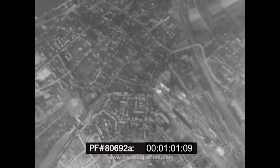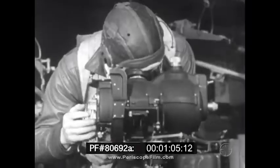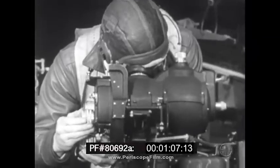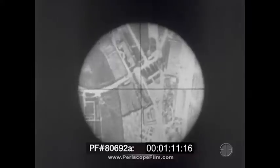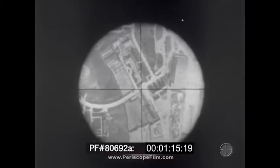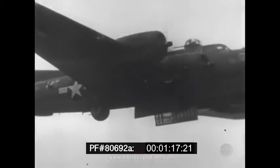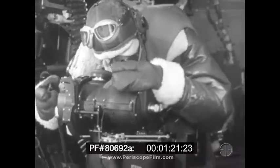3 miles below this formation of American flying fortresses, there lies Marienburg in East Prussia. Up to this moment, one of the most important cogs in Germany's war machine. The specific target on which this lead bombardier is lining up his bombsight is the Focke Wulf 190 plant. Up to this instant, this aircraft factory has been accounting for almost 50% of Germany's total FW-190 fighter assembly.